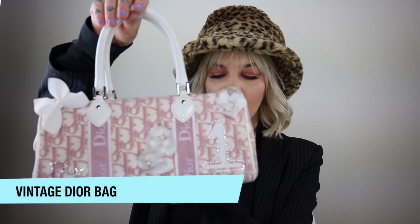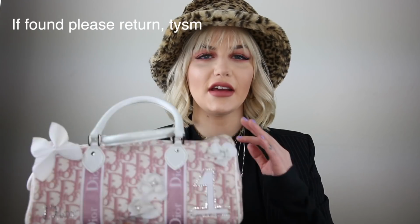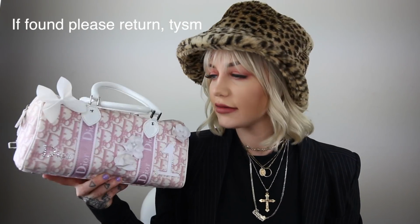It is this really cute vintage Dior pink logo bag and it has the number one with some Swarovski crystals on it, some flowers, and the Dior logo and the print all around the bag. I'm actually so sad because I had the locket that went to it, which came with it, and I lost it. So if anyone finds a Dior locket from this bag, it's probably mine.